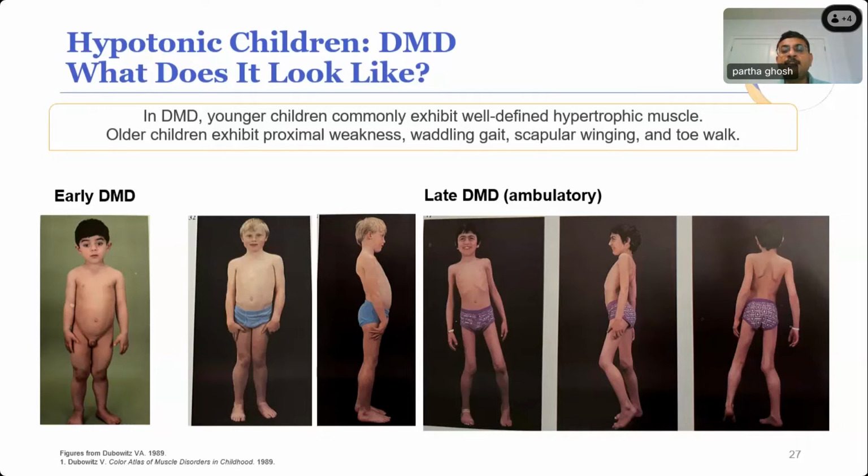In the late stages of DMD, as you could see, these children have significant lordosis as a compensatory mechanism for their proximal muscle weakness. In fact, as they get older, you would see that their muscle bulk is getting thinner. They have significant toe walking and contracted tendo-Achilles, as well as scapular winging.